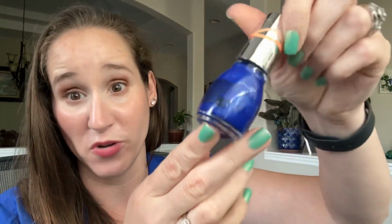Okay, then we have Simple Colors. What is this one called? Pop It. So pretty. I'm gonna go ahead and keep that one. Okay, then we have Color Club Supernova. I think I'll compare this with the kind of like foily blues.